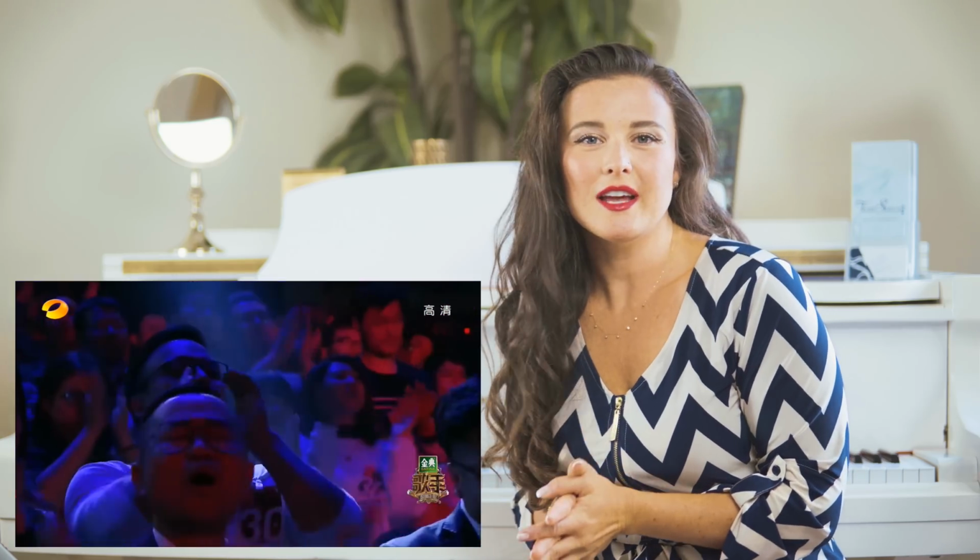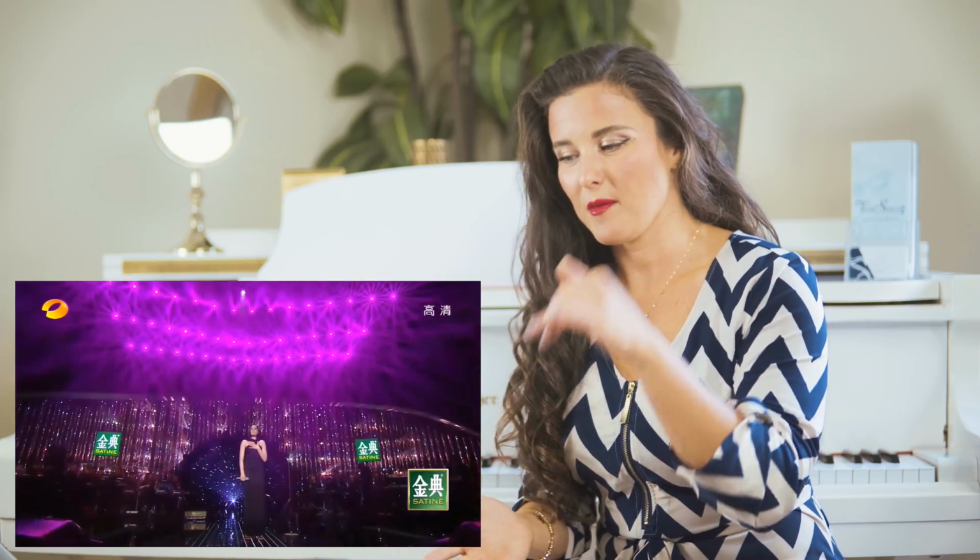Lovely tender moment at the end too, right? She did all that wailing, all that belting, and now she brought it back down. So good job, Jessie. It's beautiful. She did a really great job of creating many peaks and valleys in the song, right? And an interesting live performance always has that.